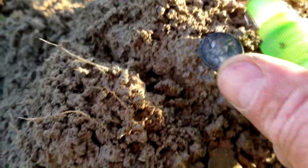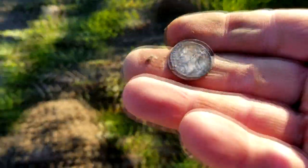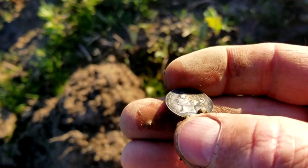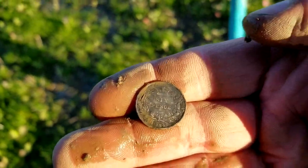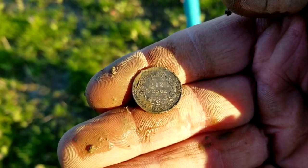I guess I'm running out of water. Check that out. Get into the light when you see it. There we go. Yeah, I'll take a 6 pence. 1864. 6 pence. All right. Fourth day, fourth silver. I'll take it. Let's keep on going.